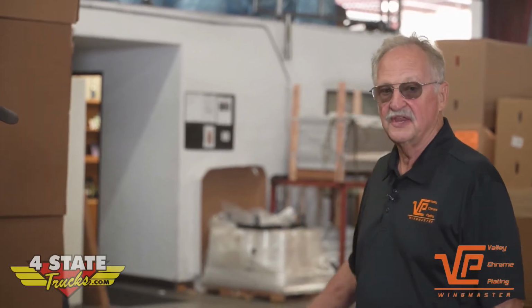Okay, we're at the final stop for Valley Chrome bumpers, which is the warehouse. They've been boxed, now they're getting palletized and getting ready to ship out to Four State and people all over the country. Well, I know as far as Four State, our number one product category with you is the front and rear bumpers, but we still got the Wingmaster tour to do, don't we? We do. We picked that company up about 15 years ago, and that's really been a great addition to our product line. Let's go give the folks a snapshot.